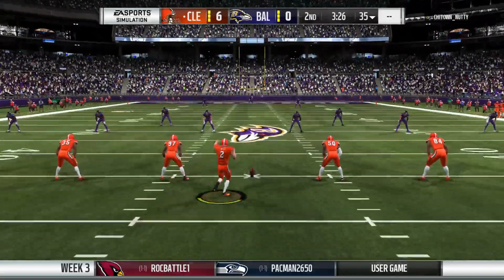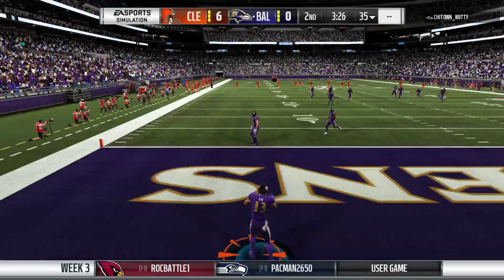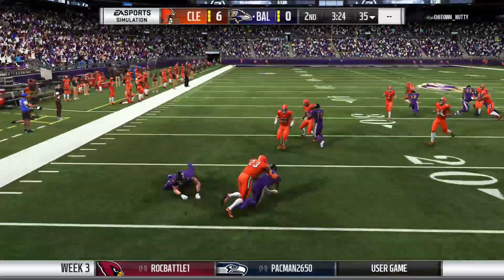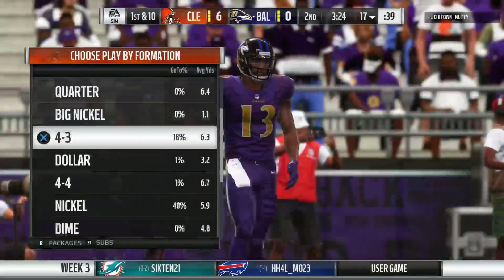But how about this? They always tell guys going after the ball, the receivers especially, you got to have a single-minded obsession to go get it. How about going up with a single hand and making that happen? I don't know if it gets much better than what we just saw there.